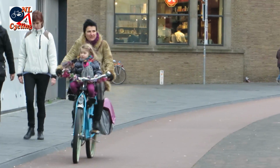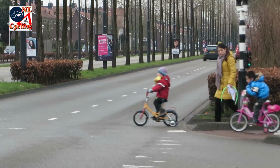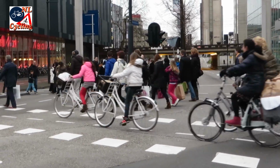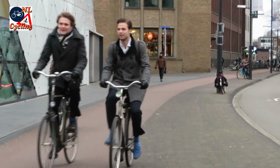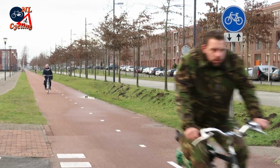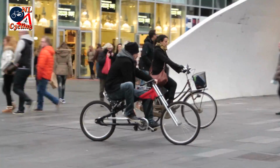From a very young age, children are made used to cycling. And once they start cycling themselves, they keep on doing it their entire life. All types of people, on a whole range of bicycles.